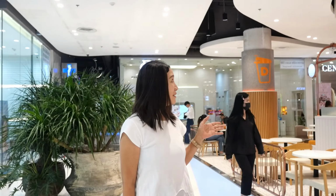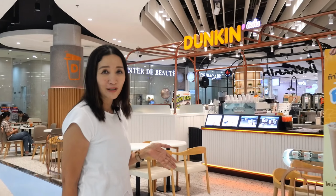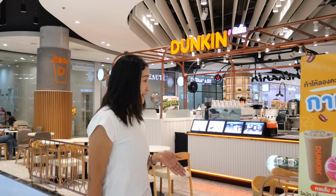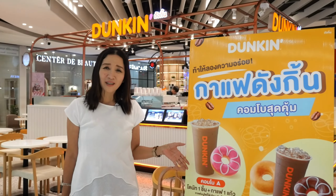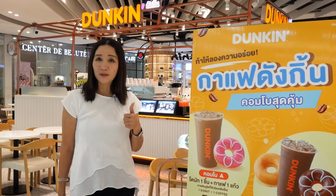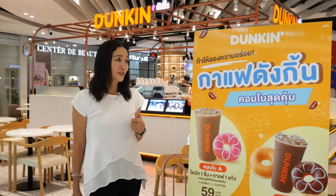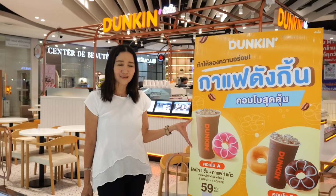First up, I'm here at Dunkin Donuts. The prices are ridiculously low. I am happy that they're so affordable. So really comparing Dunkin Donuts versus Starbucks, number one, the price difference, and the appeal to the mass. They also have large cups, very, very large cups here.